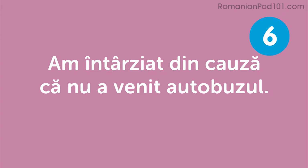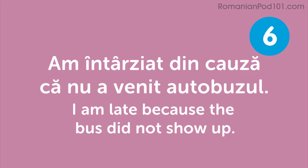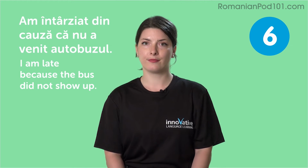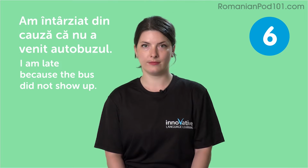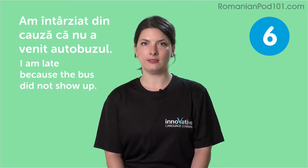Am întârziat din cauză că nu a venit autobuzul. I'm late because the bus did not show up. Am întârziat din cauză că nu a venit autobuzul.